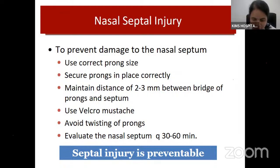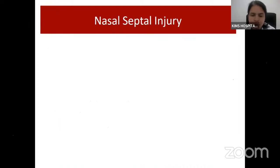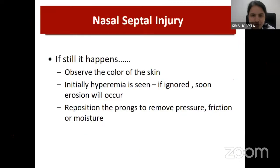It is important to avoid twisting of the prongs or avoid the circuit from bearing the prongs interface down with its weight. And very, very important to evaluate the skin integrity every few minutes while delivering CPAP.